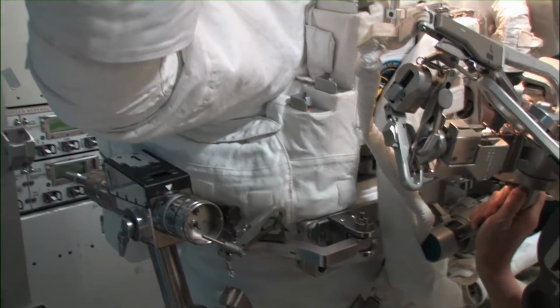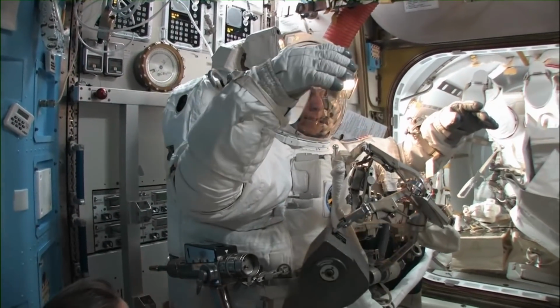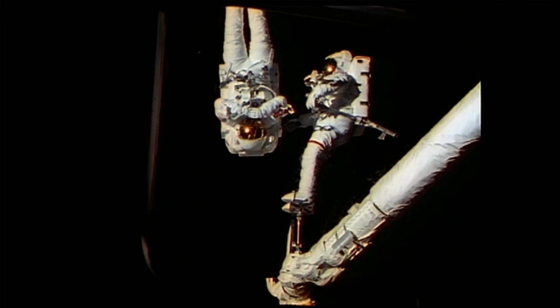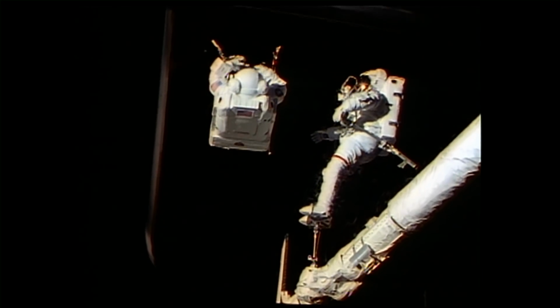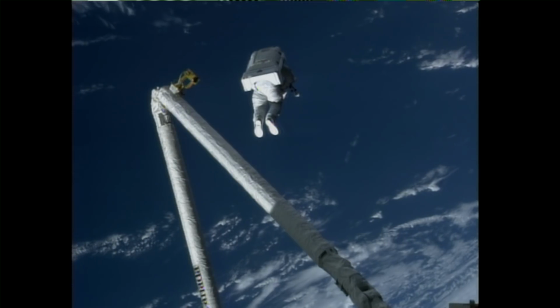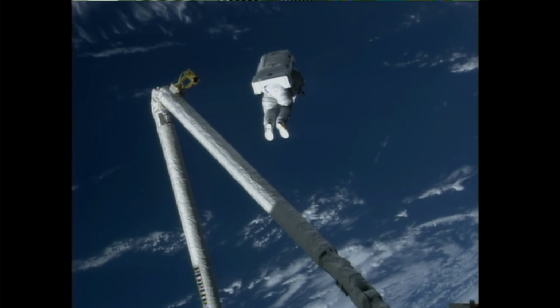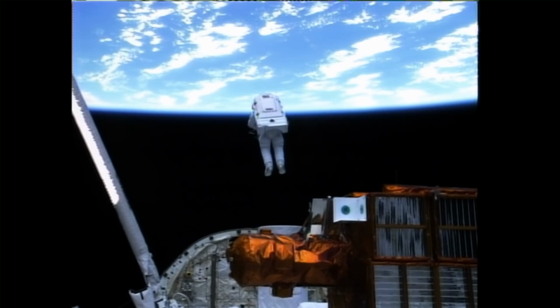Increased battery capacity was added so that small heaters in the gloves could keep astronauts' fingers warm during passages through the Earth's shadow. A new safety system was added to the EMU suits. Called SAFER, the simplified maneuvering system is designed for emergencies in the rare event that a spacewalker becomes untethered from the space station. It was first tested in 1994, but it has never been used for an actual emergency.